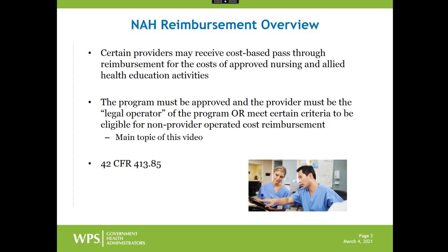So as an overview, certain providers are eligible to receive cost-based pass-through reimbursement for the costs of approved nursing and allied health education activities. Now, there are certain criteria that must be met before they become eligible for this reimbursement. Specifically, they must be approved and accredited, and the provider must be the legal operator of the program, or if they are not the legal operator of the program, they must meet certain criteria to be eligible for partial non-provider operated cost reimbursement. Now, this legal operator status and the non-provider operated programs are the main topic of this video.